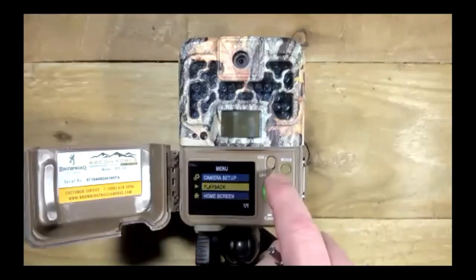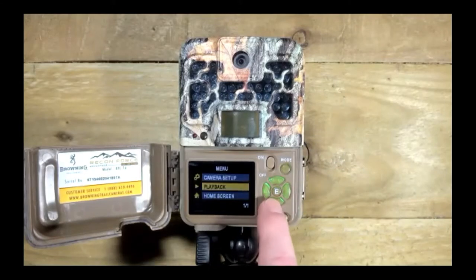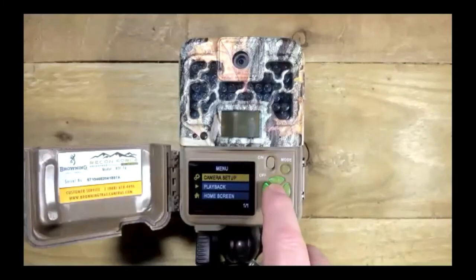You can select one of these options by using the up and down arrows on the keypad and selecting that option by pressing the E key. The E stands for enter and is used throughout the setup procedure to save or commit your choices. With the camera setup option highlighted in yellow, press the E key to continue.